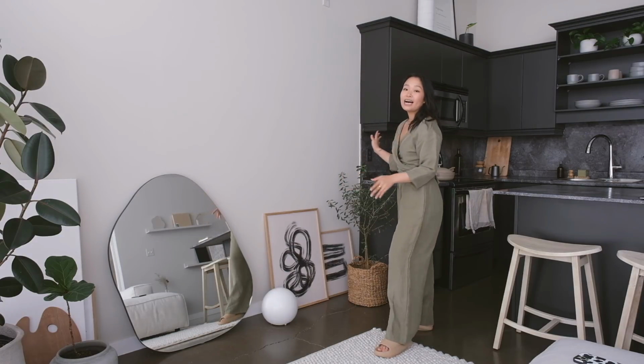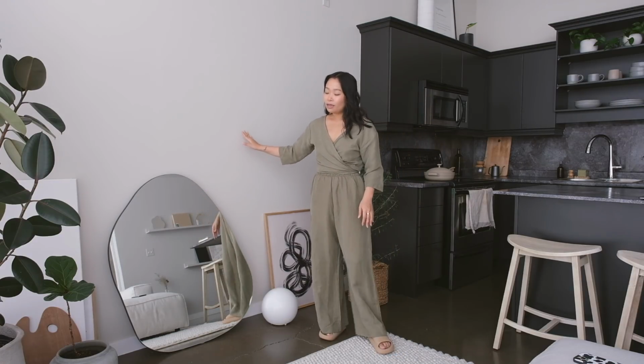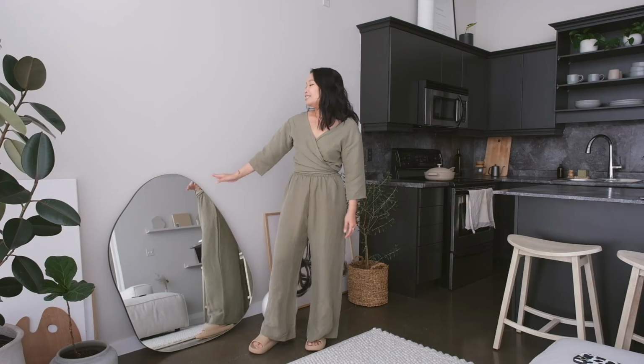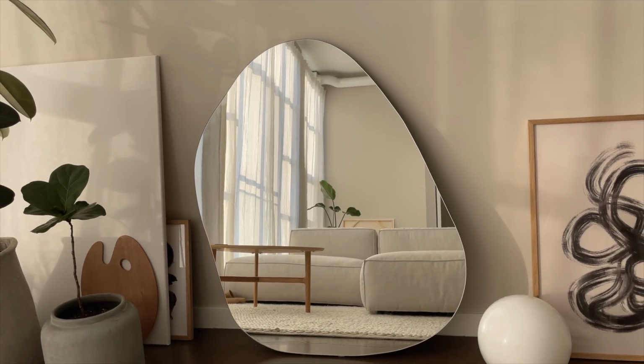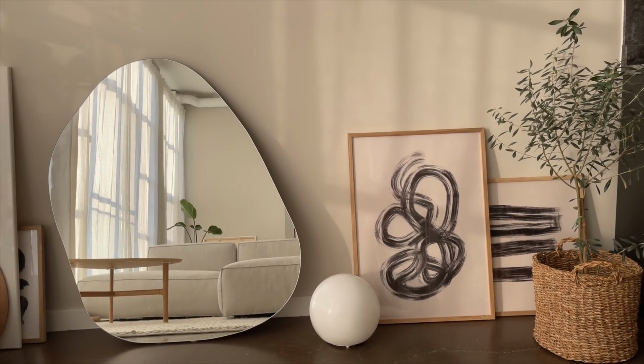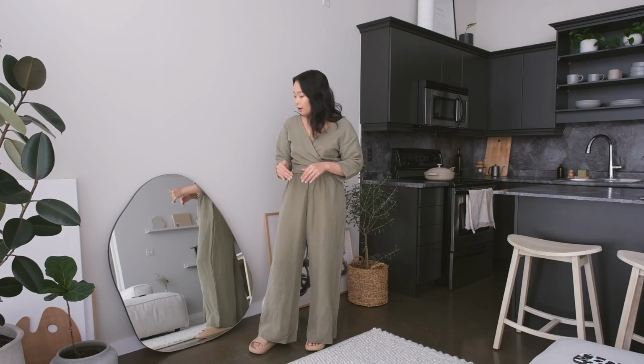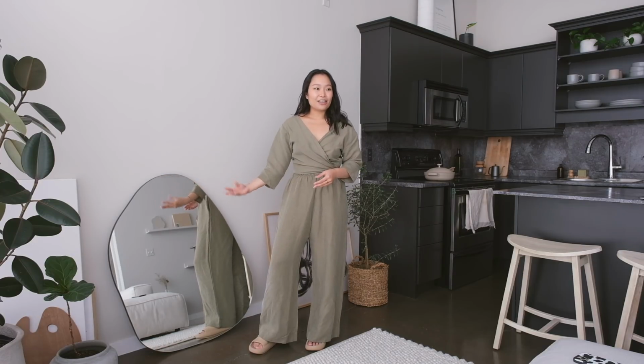Everything else on this side is pretty much the same. So over here is my rug and my couch, and then when you turn to this side, I really liked keeping this wall super simple. I have this gorgeous asymmetrical mirror. This I found after the longest search. I wanted to support a small studio, so this one is out of Europe. I will leave the Etsy down below. This is just like my dream mirror, and I thought, okay, if this makes me happy to look at every single day.